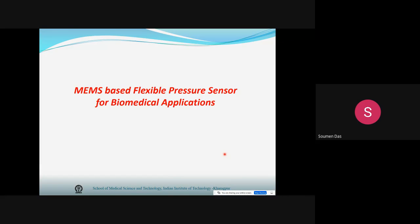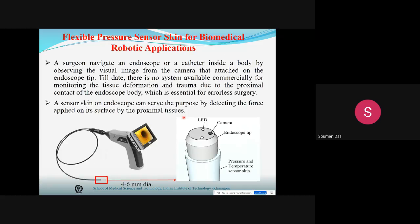While developing this technology, next we have attempted to get a flexible pressure sensor for biomedical application. I'll skip these things, and here also for the endoscopic catheter inside the body, it is quite useful for getting this kind of pressure sensor to monitor the tissue damage while the endoscopic process is going on inside the body. And tissue damage in the sense that for robotic surgery, sometimes some uneven pressure may damage the nearby tissues, or then you have to use the pressure sensors.